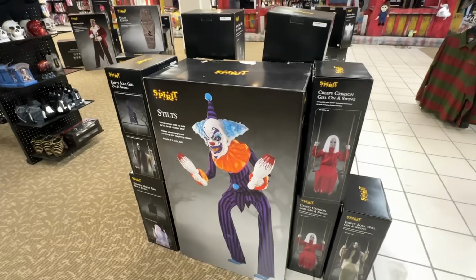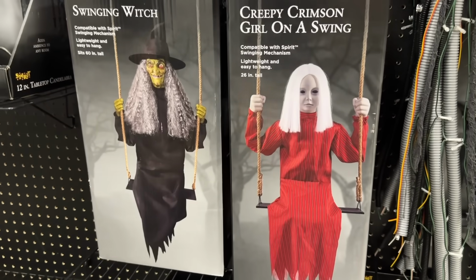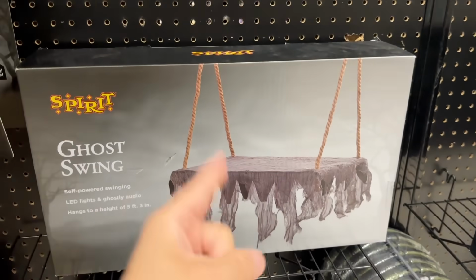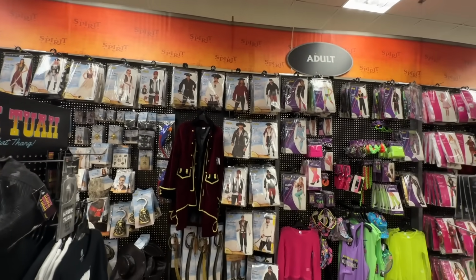I didn't see this one on the floor over there, but it's the swinging witch. They love swinging characters. They're gonna need the swinging, jumping spider soon. I'm waiting for that. I'll buy it. But right here might be my favorite thing. Here's Ghost Swing. That's it. Forget about the characters. Let's just have the swing itself. Spirit Halloween loves swings.